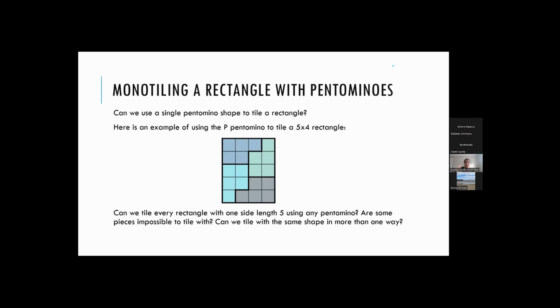I just stuck to side length 5 for today. One side is 5 and the other might be more. Are there some pieces that are impossible to tile with? Can we tile with the same shape in more than one way? So which rectangles can I cover by tiling with no gaps and no overlaps with a single piece? This room on monotiling is exploring that, where I'm using the same shape over and over. And another activity we'll have is pentomino fences.